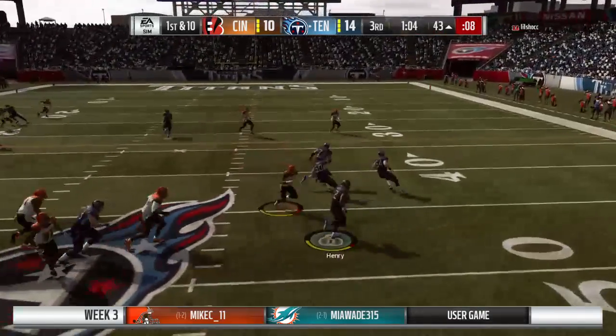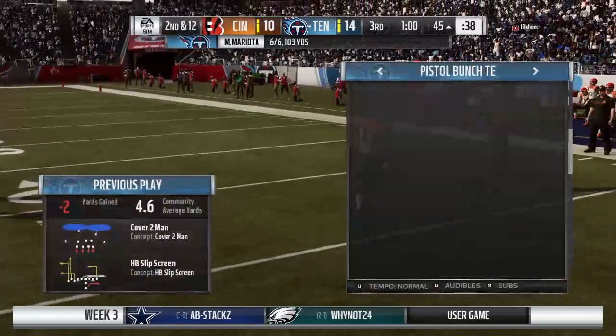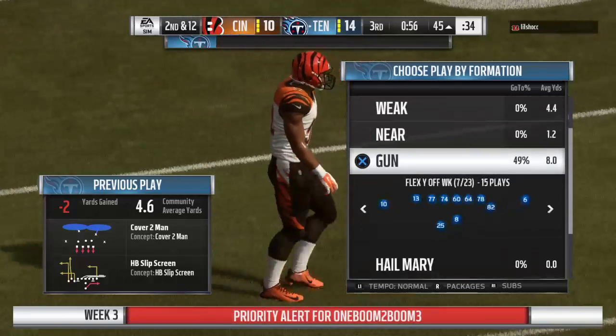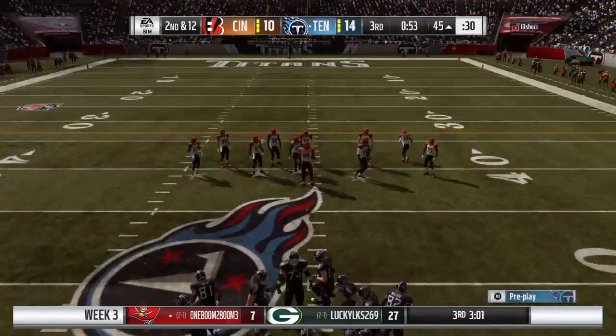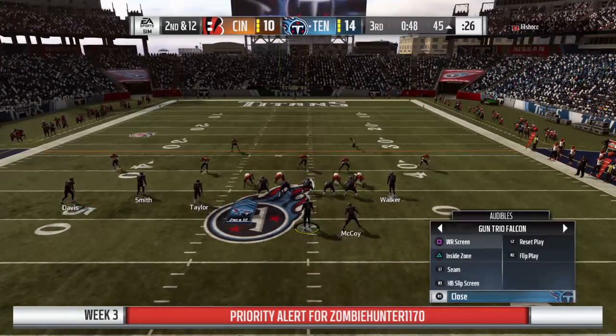Mariota. They set up the screen for Henry. And he'll lose yardage on the play back at the 45-yard line. It's a loss of 2 there, bringing up 2nd down. 2nd and 12 after the 1st down pass play went backwards for 2 yards.